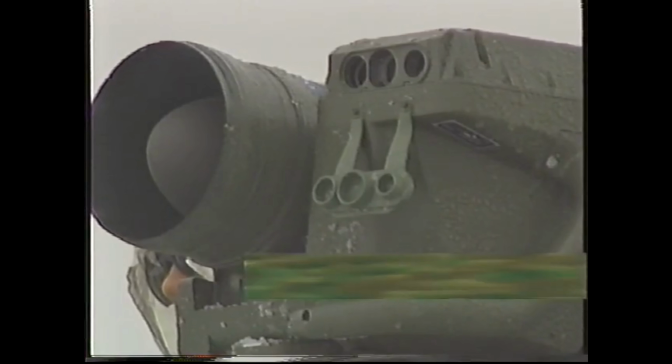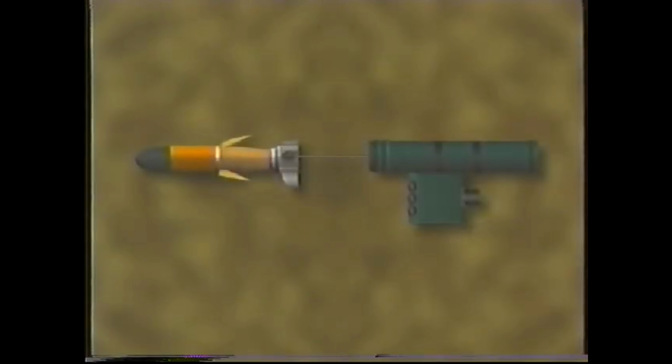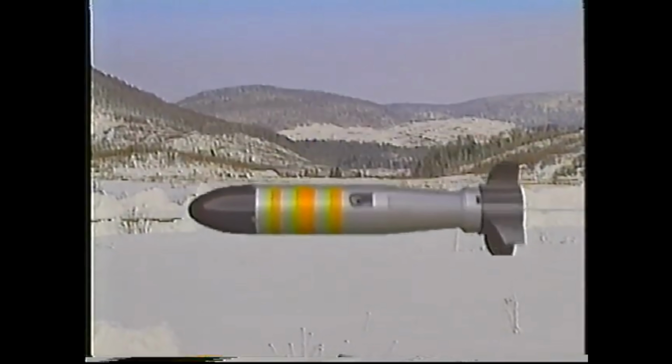The second phase of the weapon operation is the propulsion phase. At approximately 0.5 meters from the launch tube, the flight motor is ignited by the unraveling of the guidance wire. The flight motor provides both forward thrust and directional control, and fires throughout the missile flight. The missile accelerates continuously to the target and has a 4.3-second time of flight to 600 meters.